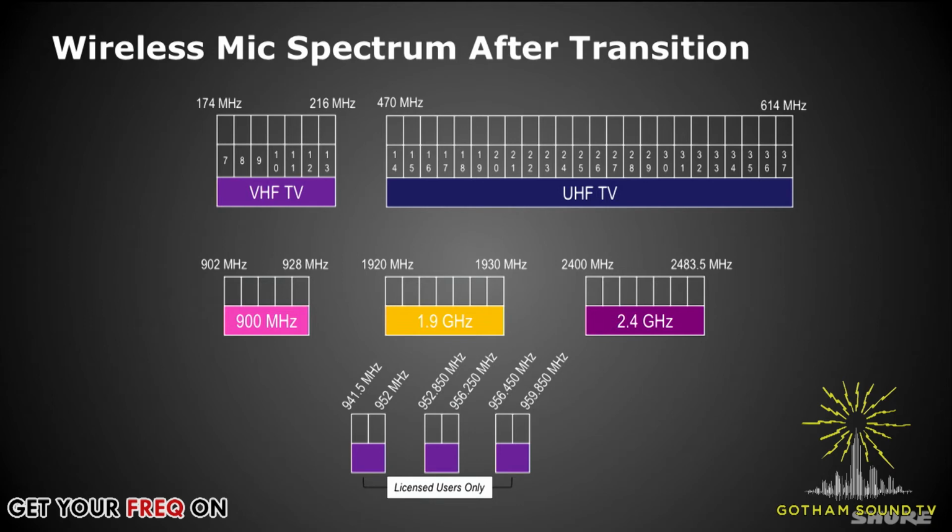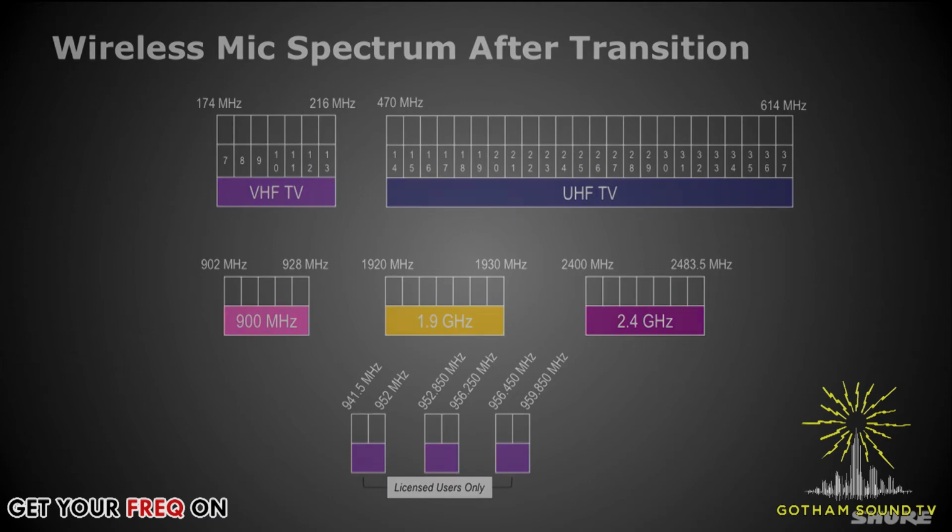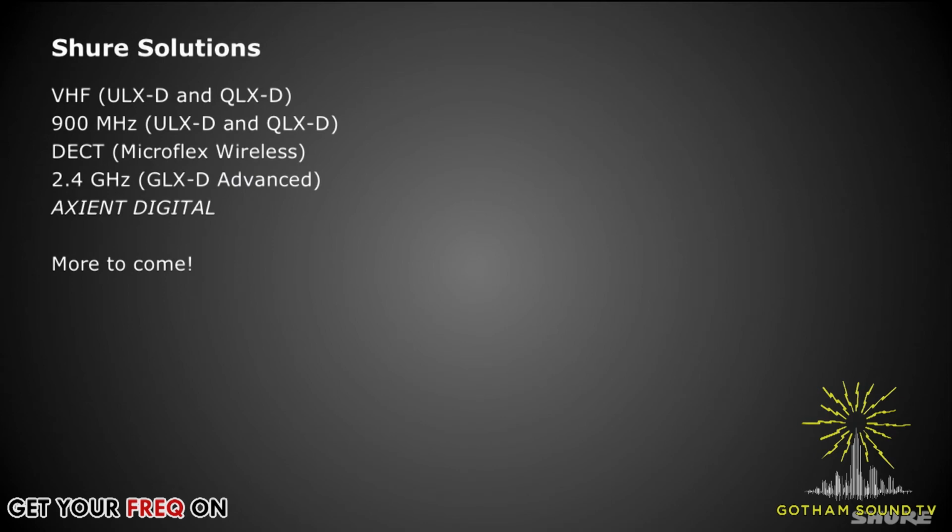Kind of what's left over, what we're using now: VHF, UHF, 900, 1.9 DECT, 2.4, and then the STL band at the bottom, of course. So some of the current Shure solutions, we have VHF and ULXD and QLXD. Axient Digital, of course, will soon follow.